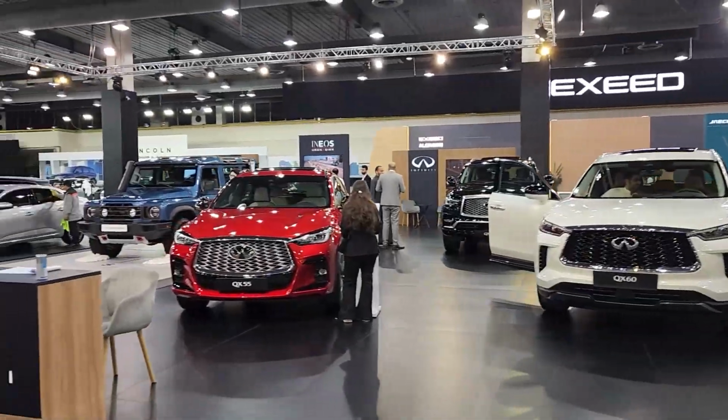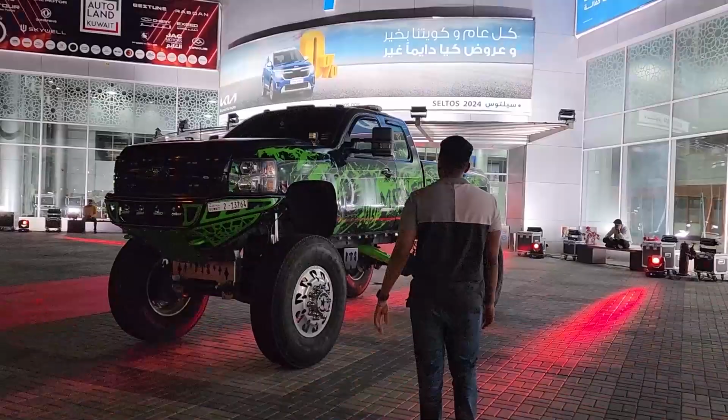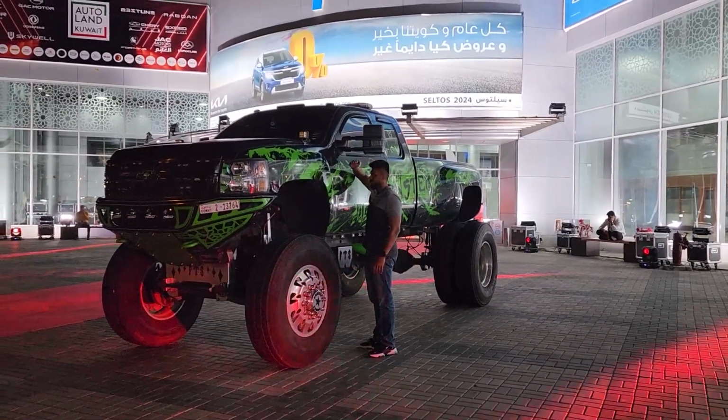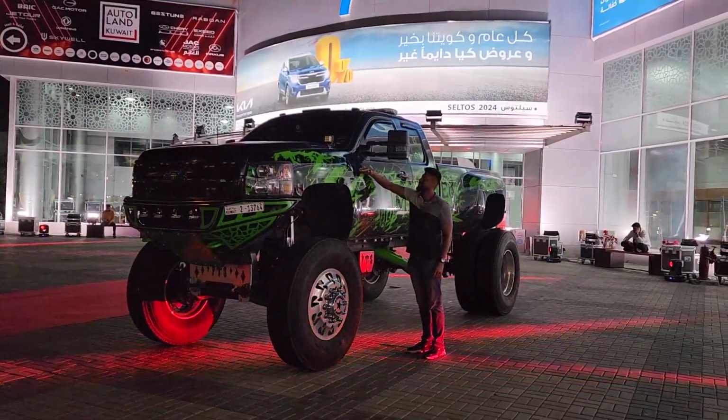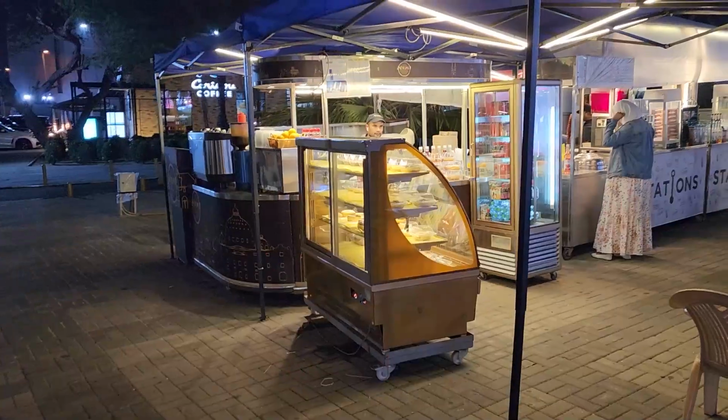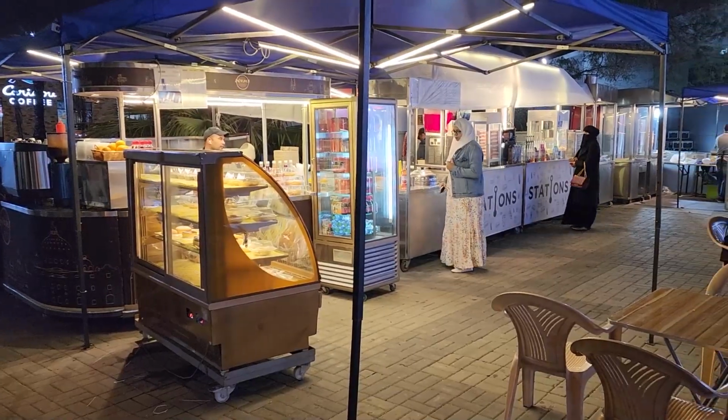Once we finished with hall 6, we came outside and saw a humongous monster truck which is much taller than me. I am 6 feet 1 inch and you can still see the truck keeps going up. It's so tall. It is outside of hall number 7, but hall number 7 does not have any cars on display. It's just the car which is outside.